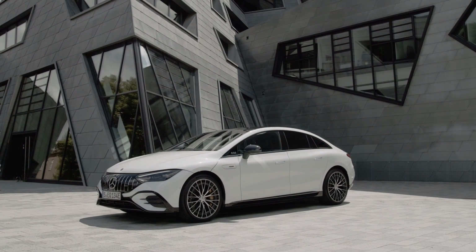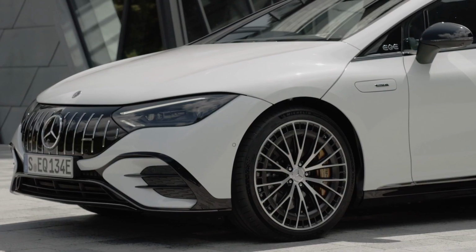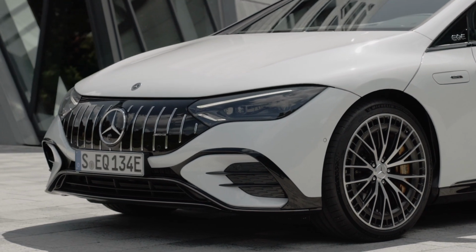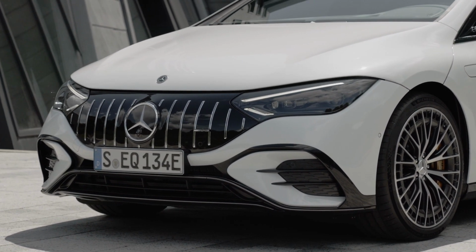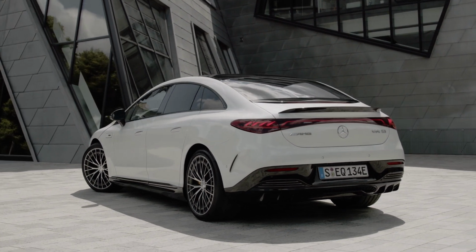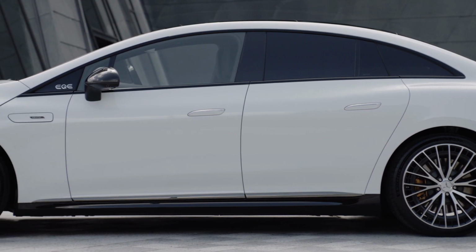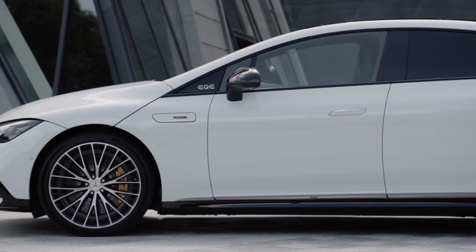With its one-bow lines and cab-forward design with fastback, the new Mercedes-AMG EQE models are clearly distinguishable from vehicles with combustion engines. The AMG-specific black panel grille with hot-stamped vertical struts in chrome, integrated Mercedes star and AMG lettering characterizes the front view.